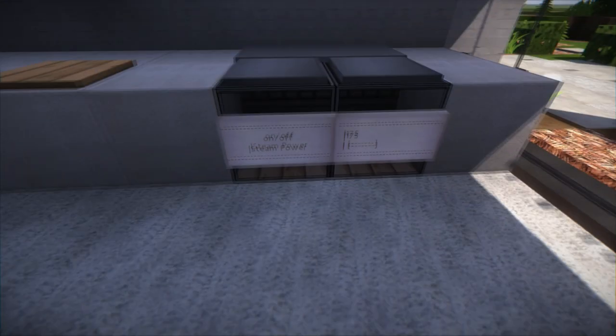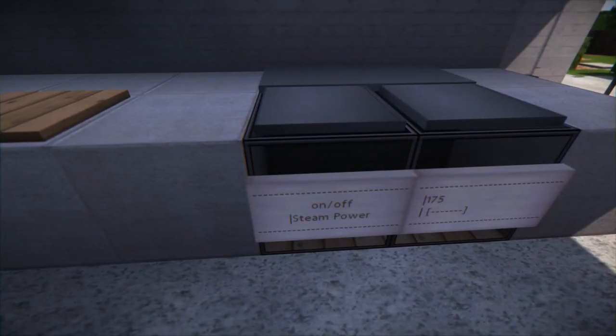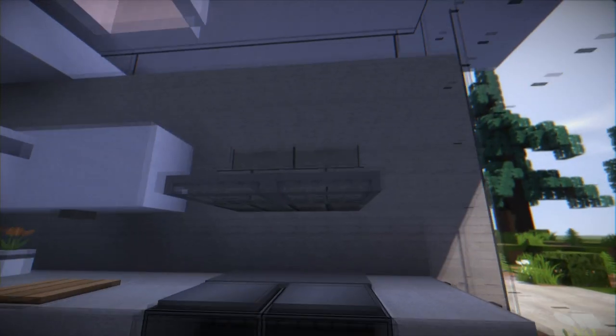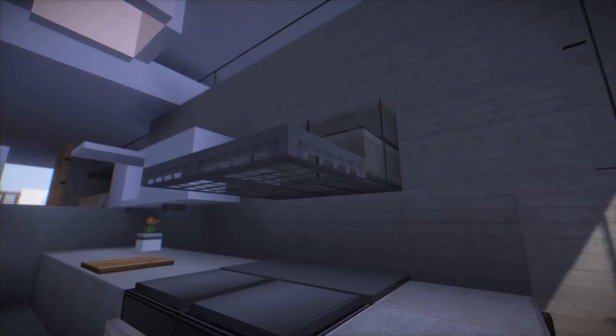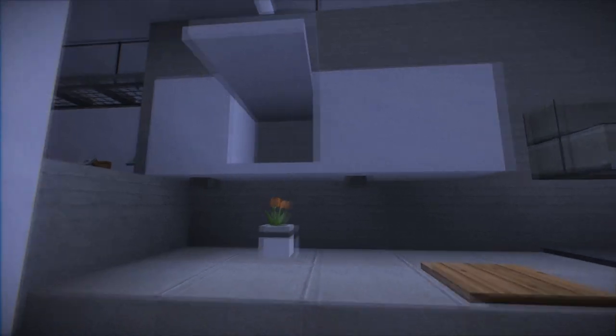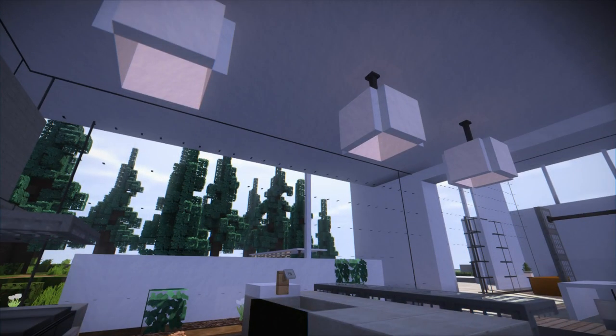Really cool. I like how he's added these custom signs as well. Steam power, on, off. And then we got, I take it, the temperature. Then we got this steam extractor, or in other words, a range hood. A really cool cupboard design, which looks amazing.